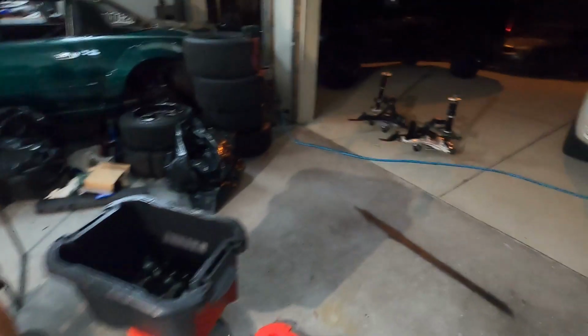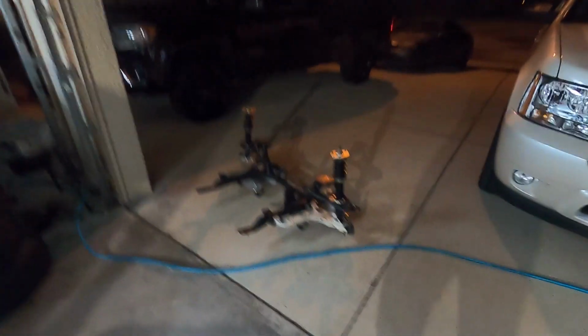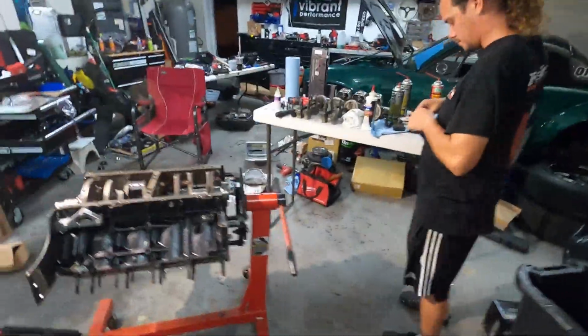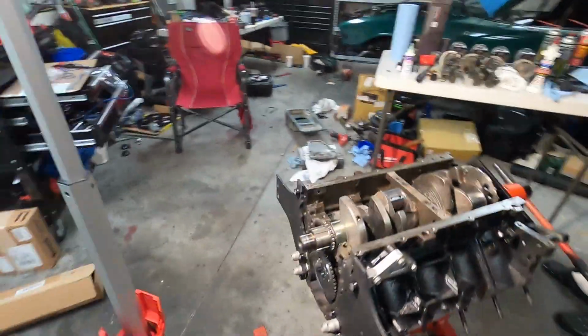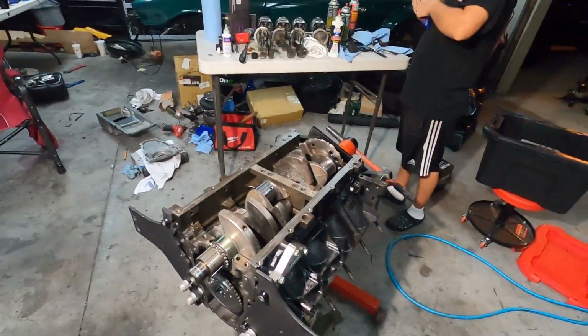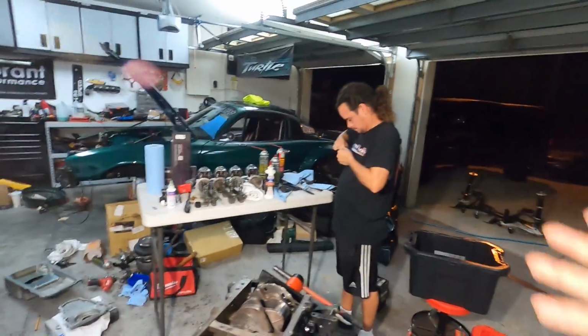In the meantime, I took the pressure washer and I finally cleaned up the front subframe. I removed the internal dump off the trans. I've been doing all the stuff that I need to do on the side. I got the front cover ready with a new front main seal. So I've pretty much done as much as I can before Miggy got here.